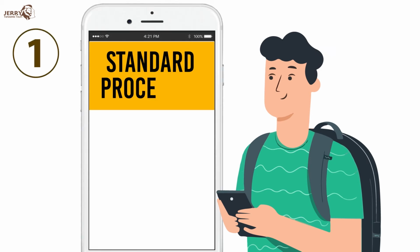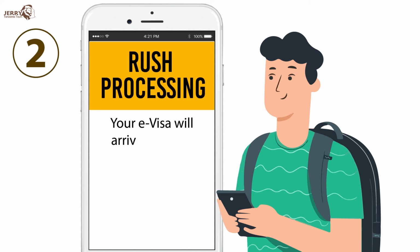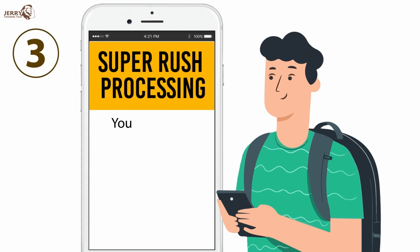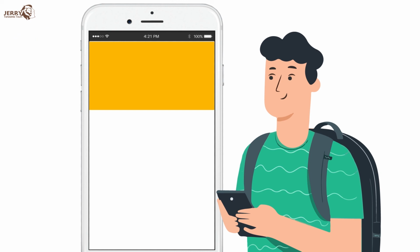If you apply for an e-visa by standard processing, you will get the visa confirmation mail within 9 business days. In a rush processing, you will get the visa confirmation mail within 7 business days. If your visa undergoes a super rush process, then you will receive your visa confirmation mail within only 5 business days. You can opt for any of these depending on how early you want your visa.